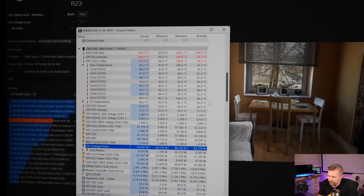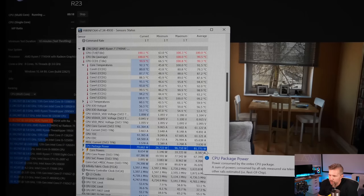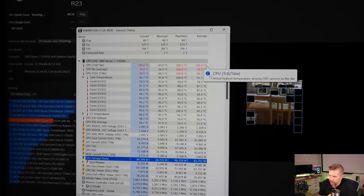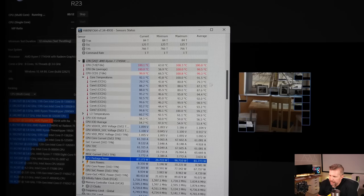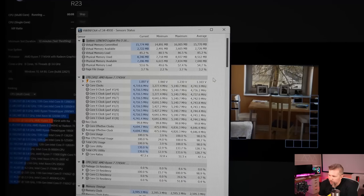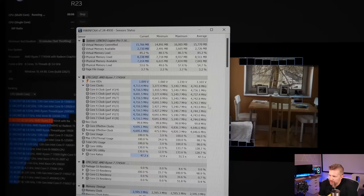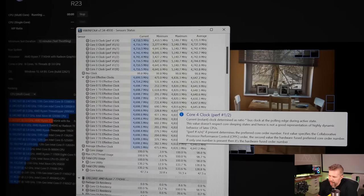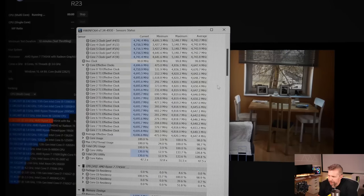Okay, so looking at our averages, we averaged 81.7 watts during the 10-minute test. We've hit 100 degrees Celsius on the CPU package, and that's very, very hot. We've had thermal throttling. We've averaged 4.74 gigahertz across all of the cores. That's a little bit sad that we're not hitting max potential cores because of that thermal throttling.